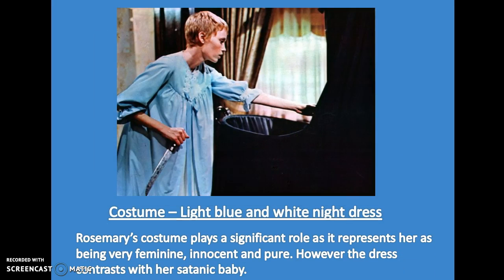Throughout the film, Rosemary is seen to be wearing a lot of feminine clothes, but the one that stands out in particular is her light blue and white nightdress. This plays a significant role as it represents her as being feminine, innocent, and pure, despite all the trauma she has been through. However, the dress contrasts with her satanic baby, which is clearly shown in this picture as the light colours clash with the black rib.